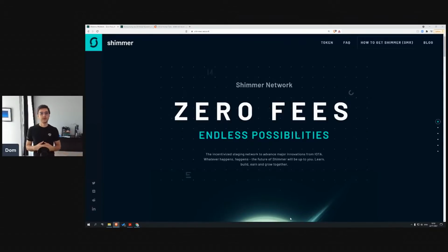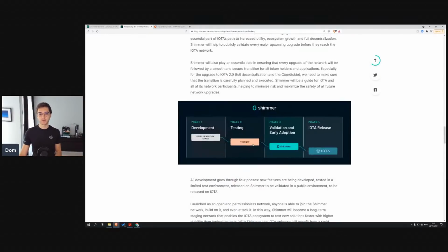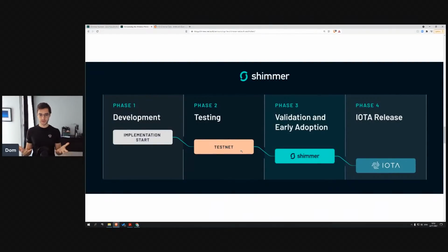So this is probably what most of you have seen, right? The Shimmer Network, 0 fees and endless possibilities. And the description here is probably what reveals the most about what Shimmer is. Shimmer is an incentivized staging network. With IOTA, we have to go through a series of upgrades and releases to be able to actually release the software safely on the mainnet, right? In order to make sure that every upgrade is safe, we really have to go through thorough testing and validation. And up until this point, we only had phase 1 and phase 2, and then it was released straight onto the IOTA mainnet. Right now, IOTA is undergoing a sort of transformation, right?